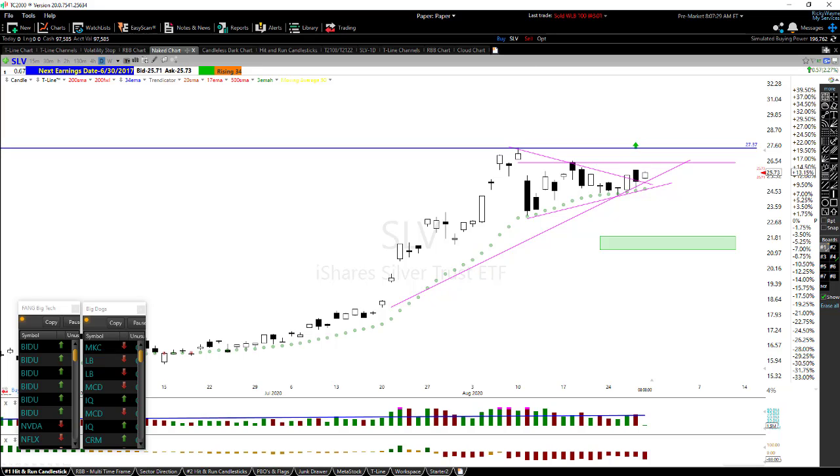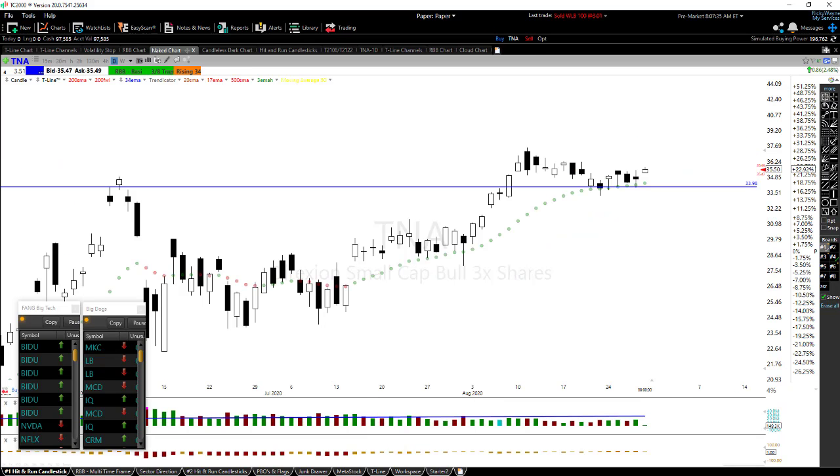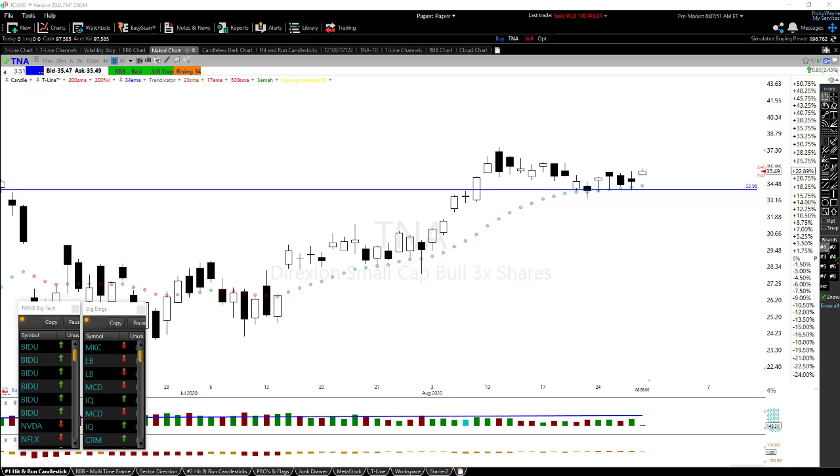Another one I did, and now I've got to tell you, this was a bad trade as far as I'm concerned. I did not execute this trade like I should have. I bought long TNA down here, and throughout the day it was starting to look pretty bad. It was not looking so good here. This candle actually looked like that right there yesterday. So I ended up closing it and took a small loss.